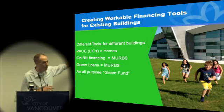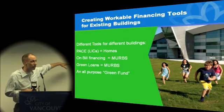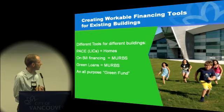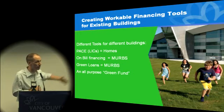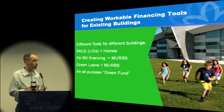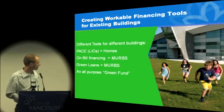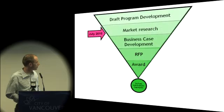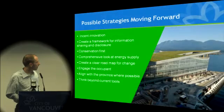So PACE is a program for homes called Property Assessed Clean Energy, or it's more familiarly known in Canada as local improvement charges, but using that mechanism to finance energy efficiency upgrades on private property. We're looking at partnering with utilities to provide financing on your utility bill, and then also working with the commercial lending sector to provide green loans to multi-unit residential buildings. That's kind of the structure of the PACE program. I won't get into it right now. This is our work program in terms of developing it. But I think I'm going to park it there.